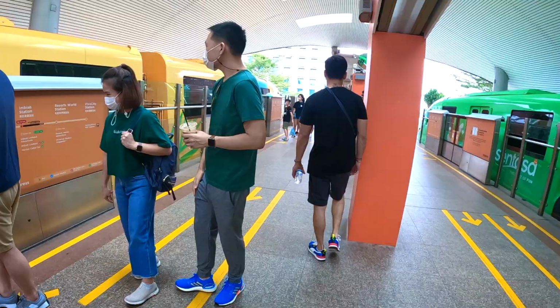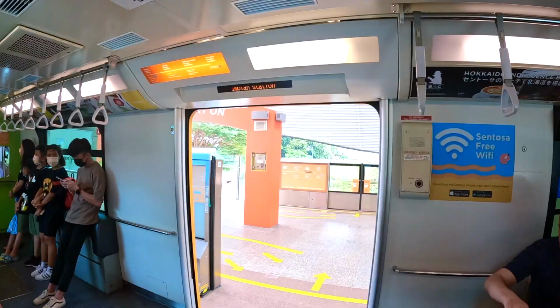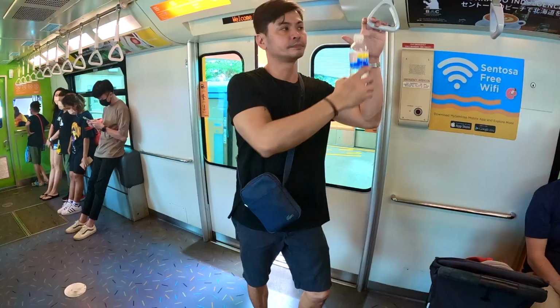So our day is jam-packed. We have to take a train ride. We're going to Universal Studios, so we're taking this. Thank you. So it's just one stop. We're going off at Imbiah Station. We're here at Sentosa, and we're going to walk to Universal Studios.